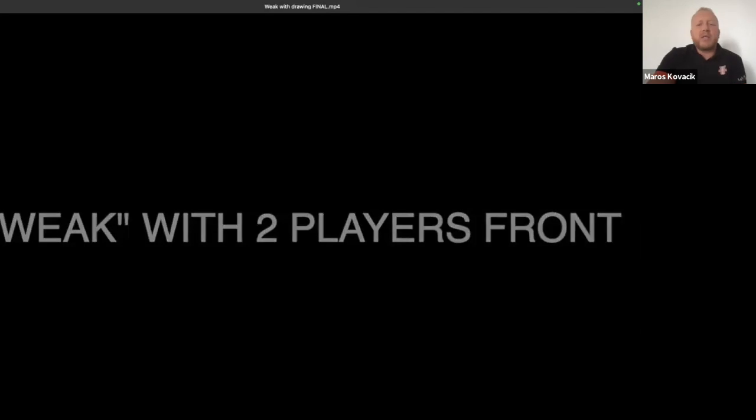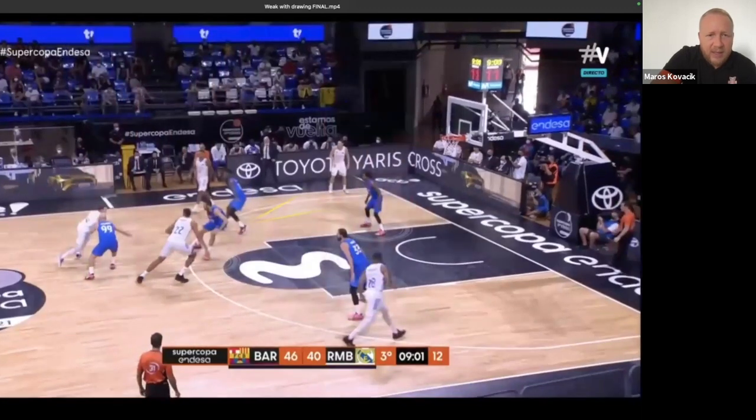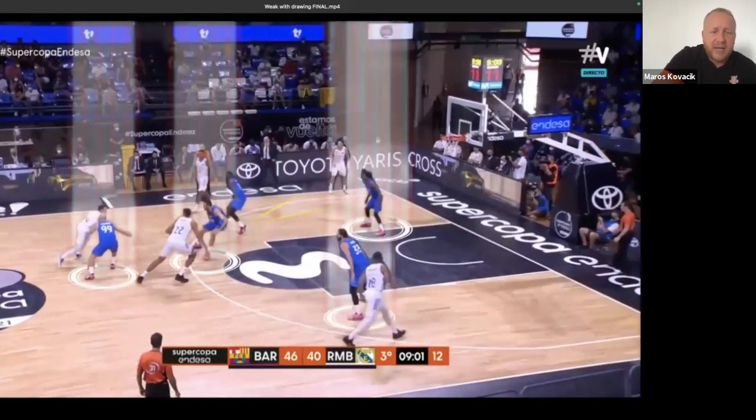Now we have a week with the two players front. Okay, so again, Barcelona against Real Madrid, Tavares, a slip screen. There's Oriola. Okay, and now you can see the top guard in front of the pick, he's responsible for the corner. So he protects the straight passing line to the corner. Because in this case, Higgins has to stay once. Okay, he's the bottom player. One foot in, one foot out.